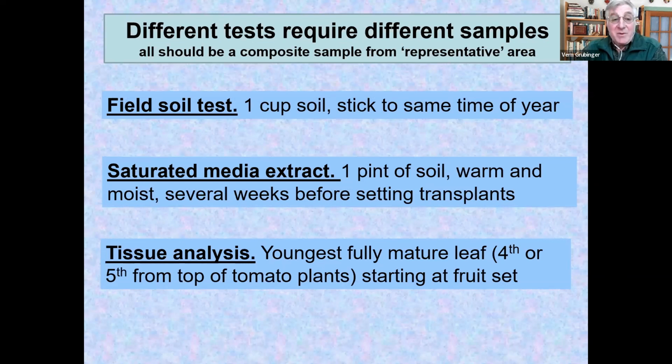There are different sampling protocols. For the field tests, usually they only need about a cup of soil. You can do it any time of year. The soil's not changing that much. It's good to stick to spring or winter or fall, largely because you're adding amendments and fertilizers. If you sample before you did that one year and after you did that another year, it's not comparing apples to apples as much. So I recommend sticking to one time a year.